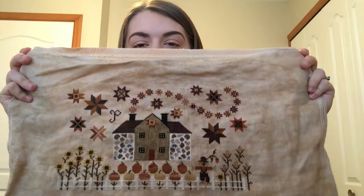The pattern comes with all of the letters charted so that you can change it to whatever you want. But I am so excited to get this framed. I almost want it sitting up in the house already, even though it's not fall. But that was a really fun project. I hit a certain point on it and I just worked on it and nothing else because I was so excited to have it finished.